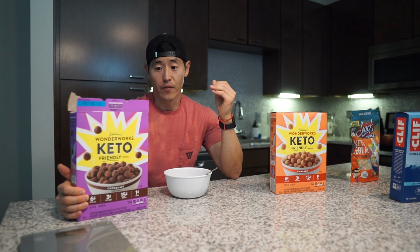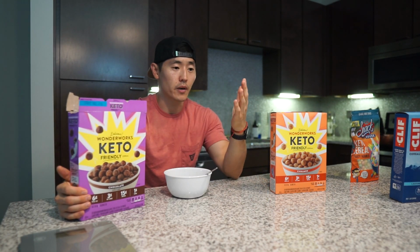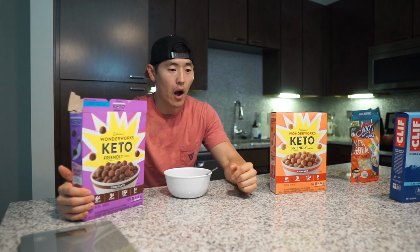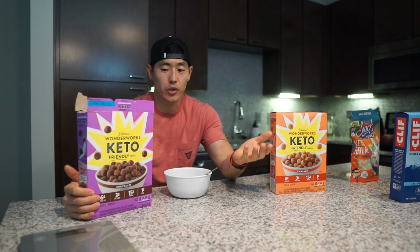So straight up, this chocolate Wonderworks is delicious. It really tastes almost very close to Cocoa Puffs. Very surprising. Overall texture, the consistency, straight up blows me out of the water. Like, I don't know how the other cereals just felt so sticky to the teeth. Yeah, don't sleep on this. Wonderworks chocolate, straight up tastes like Cocoa Puffs. Absolutely great overall texture. It's just like any other cereal, just legit Cocoa Puffs.